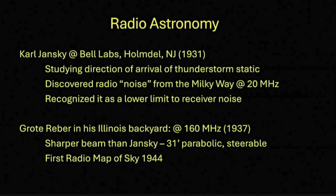And they found that there was this unexplained noise that was the equivalent of radiation from a black body at 3 degrees Kelvin. What they had discovered was the redshifted remnant of the Big Bang that created our universe.